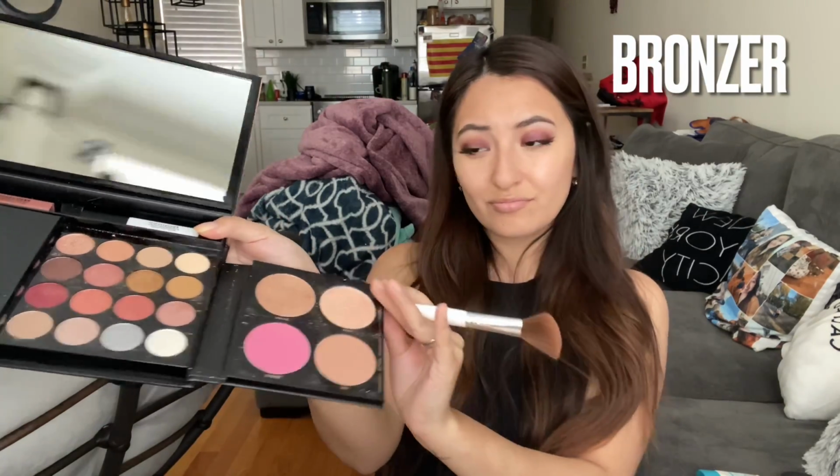To contour my nose, what I like to do is pinch the brush and then run it along the sides of the bridge of my nose to really make a nice sharp line, and then later on I blend it out. Next, I'm going to go in with bronzer, and I'm just going to sweep that over the high points of my cheeks where I put the contour for a more defined and very snatched look.